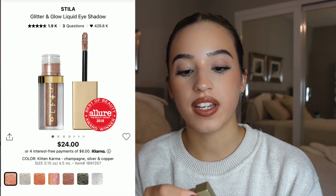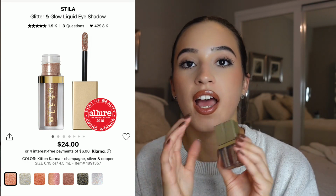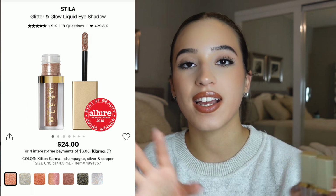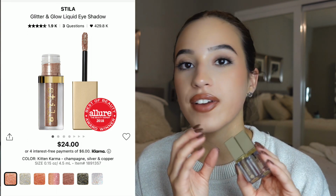Now on to eyeshadow. I have these Stila liquid shadows, so I only picked up 2, but I have more in my collection. These are so glittery and shiny on the eyes. So reflective, just so stunning, super classics, but these are so amazing if you love a glittery look.